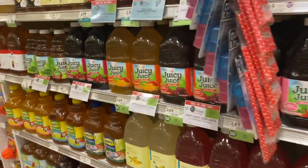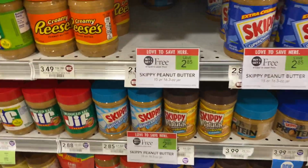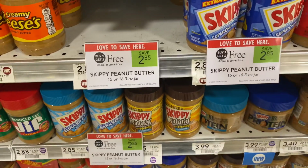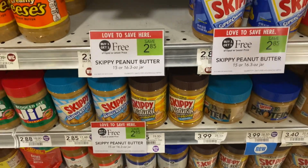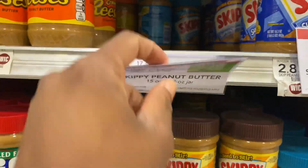On to the next deal. Another deal we have going on this week at Publix with our WIC is the Skippy peanut butter. This is awesome. You're going to be able to get more peanut butter this month thanks to Publix. Now the Skippy peanut butter is a WIC covered item.